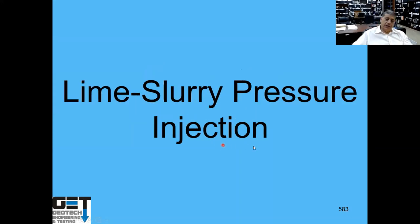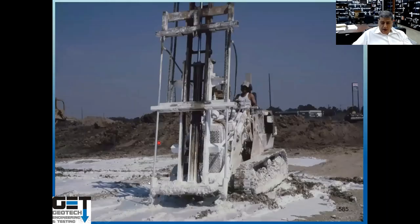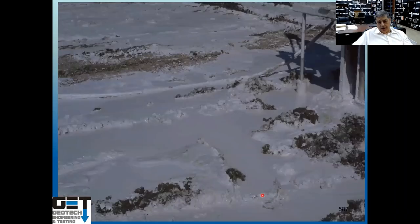Chemical stabilization, you got lime pressure injection, lime slurry. You got the lime, you mix it in with water in a tank like this, you inject it into the soil. Does cation exchange, removes sodium, potassium, puts calcium in there, makes the soil less expansive. It's called chemical injection, lime slurry pressure injection. You go down to 10 feet in Houston, you go Dallas, San Antonio, you go 20, 30 feet deep.